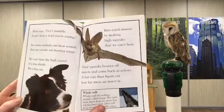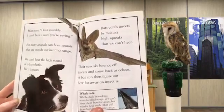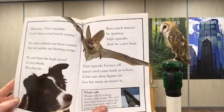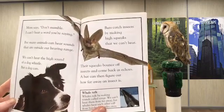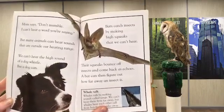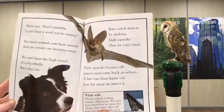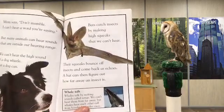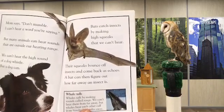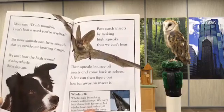Mom says, don't mumble. I can't hear a word you're saying. But many animals can hear sounds that are outside our hearing range. We can't hear the high sound of a dog whistle, but a dog can. Bats catch insects by making high squeaks that we can't hear. Their squeaks bounce off insects and come back as echoes.